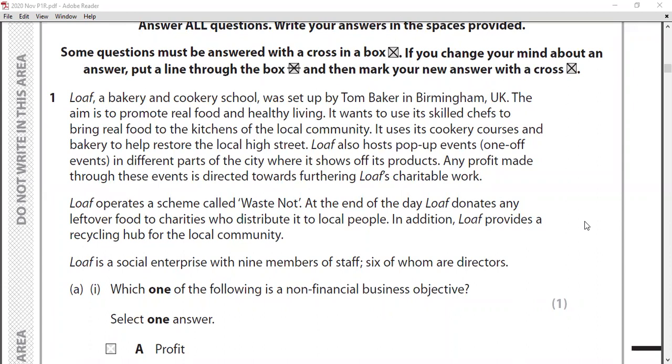So mainly you can see this business organization is a bakery and cookery school. The name is Loaf, and it's owned by Tom Baker in Birmingham, UK, and the aim is to promote real food and healthy living, so not to maximize profit. It wants to use its skilled chefs to bring real food to kitchens in the local community. It uses its cookery courses and bakery to help restore the local high street.